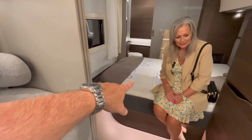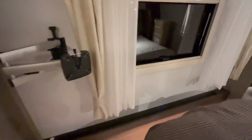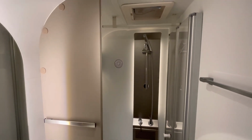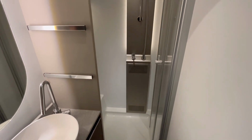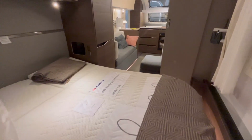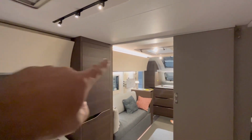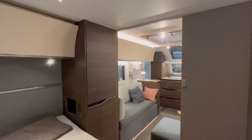And the bed. Not a bad size bed. Your television over there, and then your toilet, just squeeze down, and a shower. Again, those curved doors. Love it. It's nice.